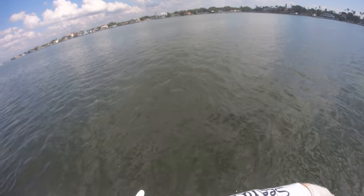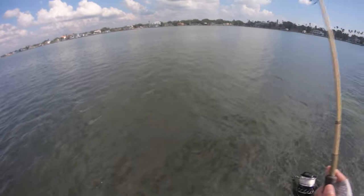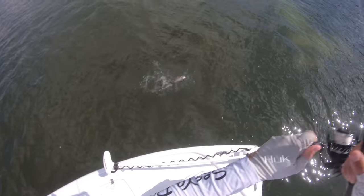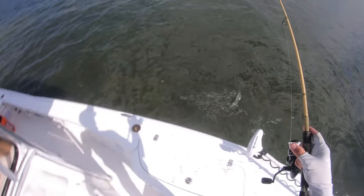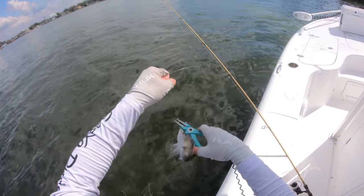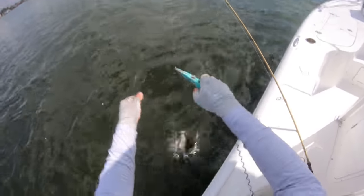There's a fish. That's a trout. Did he just pop off? No, he's still on. A little bit better trout. There we go. A little bit better trout on the live bait over there. That's a solid trout. Probably 15 inches, right at keeper size. Adds to my slam a little bit. See you, dude. Oh, splash me right in the face.